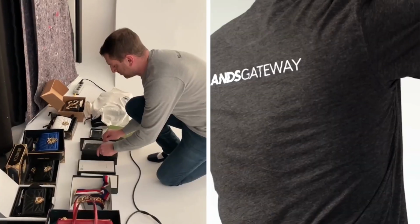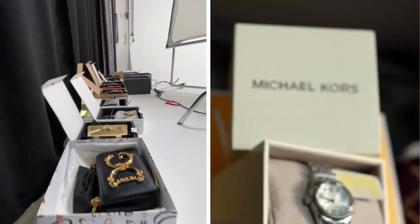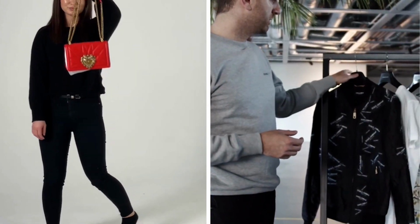Let's start with the basics. What is Brandsgateway and how can it help you start a dropshipping business? Brandsgateway is a leading dropshipping solution for all luxury fashion related categories that takes care of fulfilling your orders and ships them out to your customer.